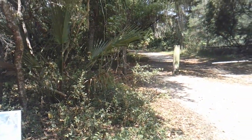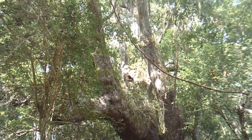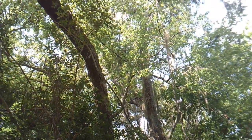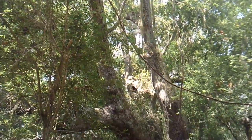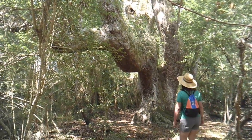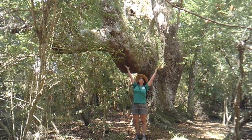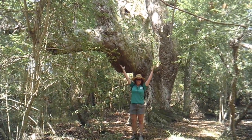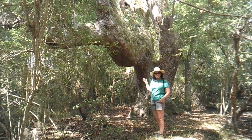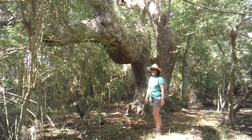All right. Let's go. Wow, look at that. That's one of the biggest trees I think I've ever seen. Yeah, if you stand next to it, we can tell how big it is. Oh my goodness. Look at that. And we know what the name of this tree is. I think you're right. Very cool. Very cool.